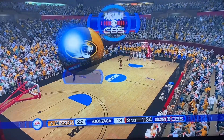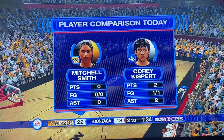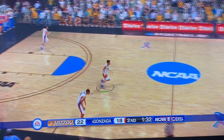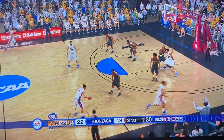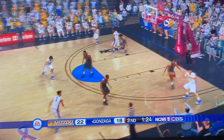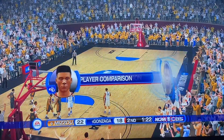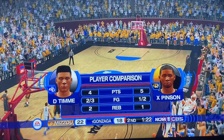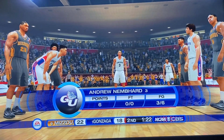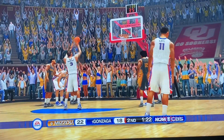Give that guy a map. Where is he going? He was out of bounds. Corey Kispert with only one shot this game, 2 points on 1-of-1 shooting. Looking down low to Nemhard, and a foul. So Nemhard can bring it within a one-possession game if he can knock down both of these, or at least just one.